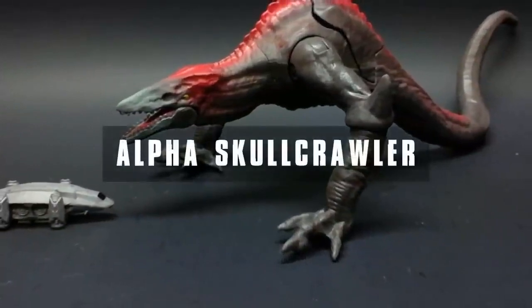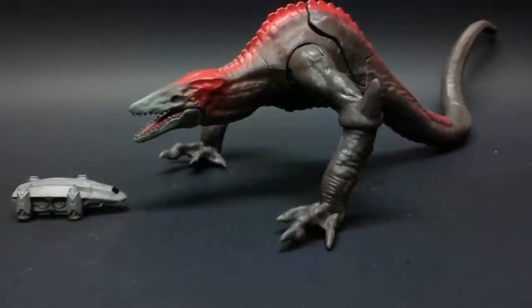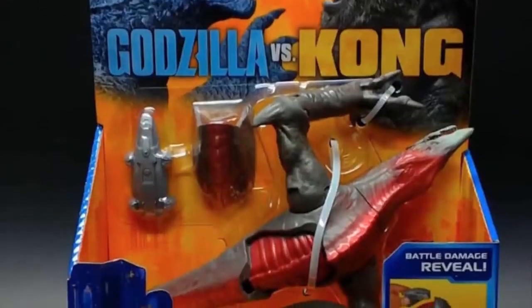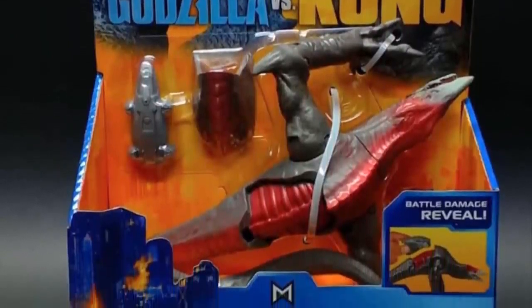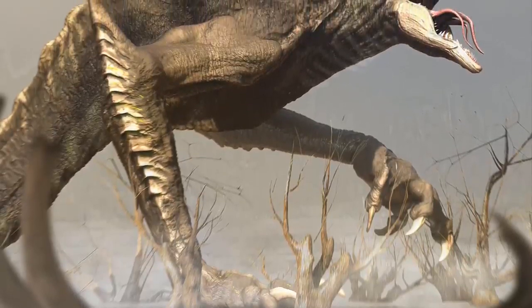Number 5. The Alpha Skullcrawler. So up next we have the big Skullcrawler, an even bigger specimen than the one that fought Kong in the final scenes of the 2017 Kong Skull Island movie. This one is a large reptilian creature, and with only 2 forelimbs and no hind limbs as well as a long prehensile serpentine tail.